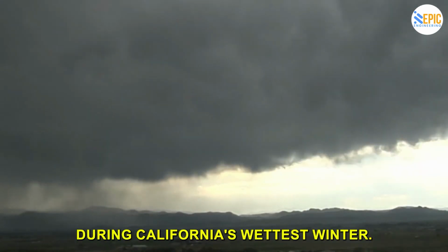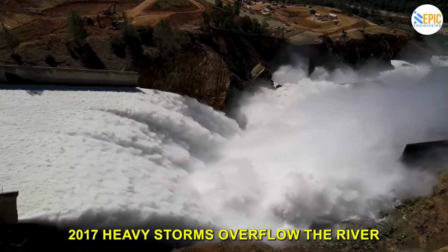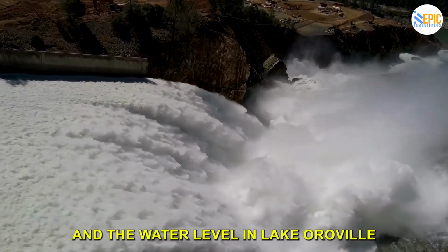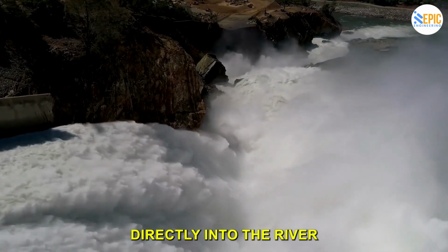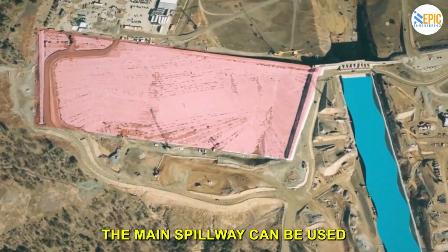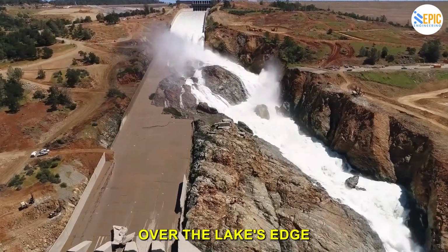During California's wettest winter, this became a major issue. By February 2017, heavy storms had overflowed the river to 150% of its capacity, and the water level in Lake Oroville continued to rise, whereas normally the water at the dam's bottom is released directly into the river. In extreme emergencies, the main spillway can be used to relieve the dam at a certain water level. Water can even be released over the lake's edge.